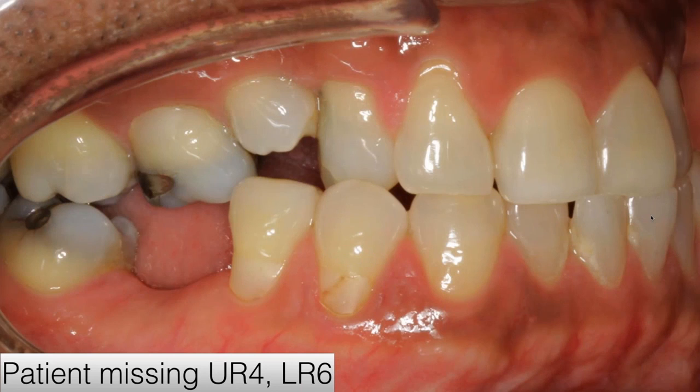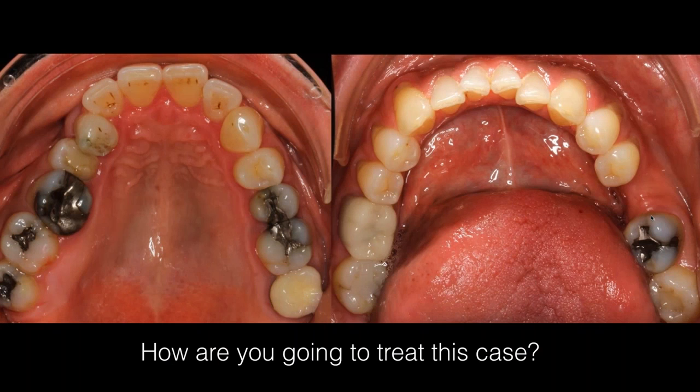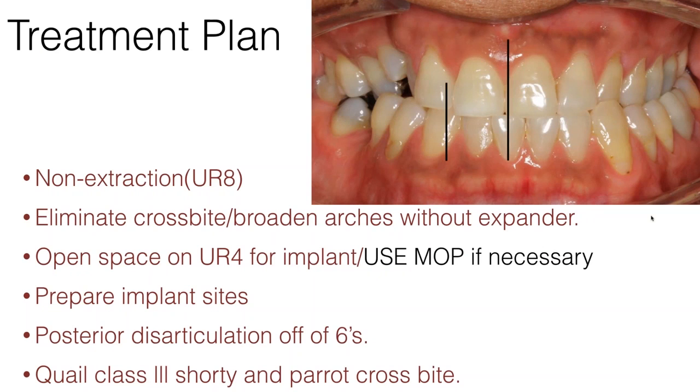We're missing teeth. To get this to line up and to give him more anterior overjet, we need to open up space for this upper right 4. Obviously, we've got our crossbite. We're going to correct that crossbite and get a good occlusion for this gentleman, as well as opening the spaces. So you can see we're going to go in, we're going to open it up, we're going to do this non-extraction, we're going to line the midlines up, but we're going to use manual osteoperforations to help us for these sites.